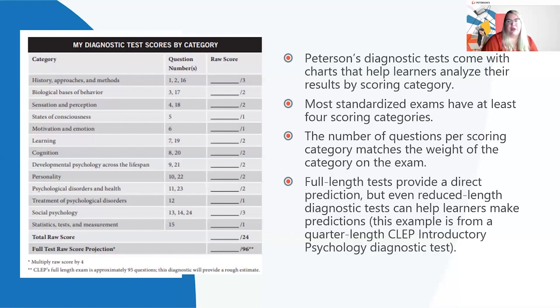The number of questions from any one category on the diagnostic test generally correlates with that topic's weight on the official exam. So for instance, you might have 4 scoring categories and one of them is weighted at 40% and another is weighted at 10%. That obviously means that the one with the 40% weighting, there's going to be a lot more questions on that topic. So I think a lot of learners tend to think that they should study all topics equally, but that's not always the case. There are some topics that are going to get a lot more attention on tests, and these charts can help you recognize how that breaks down into actual question numbers.